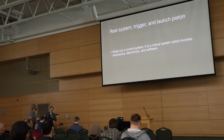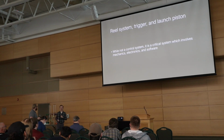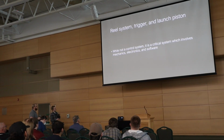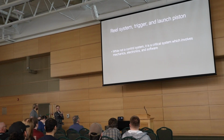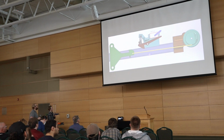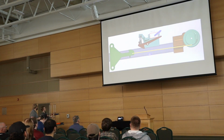Okay, so now I'm going to talk about the trigger. This is the fun part of the system, I think. It's not a control system, but it is very important. If we don't have a way to launch our beanbags, we've got nothing. So let me just walk us through. This is a cross-section of the trigger system. Now this took some working, multiple iterations of pretty much every part you see on this picture.